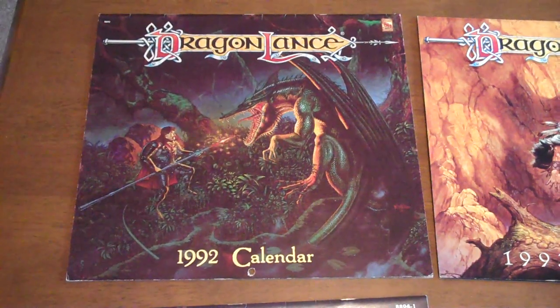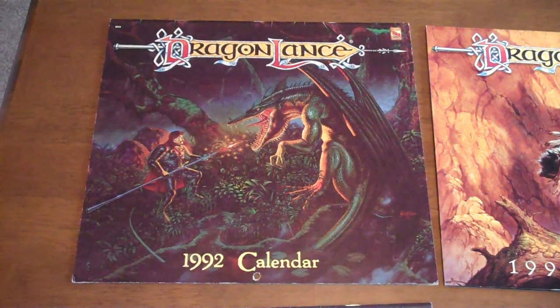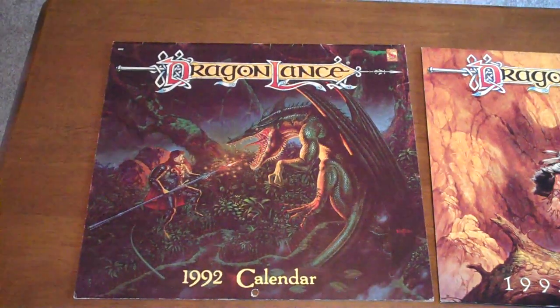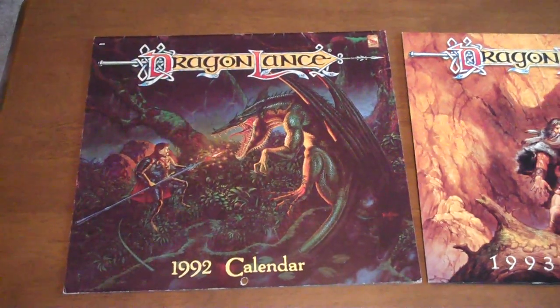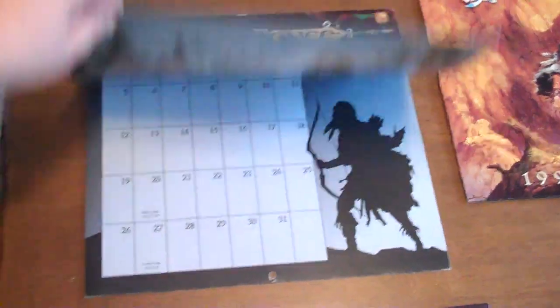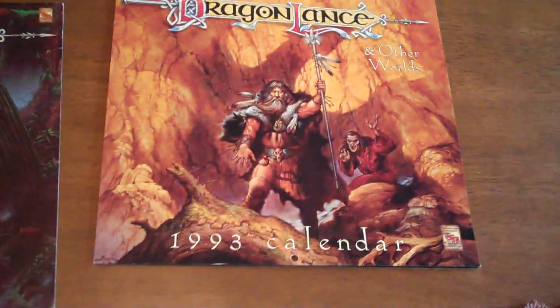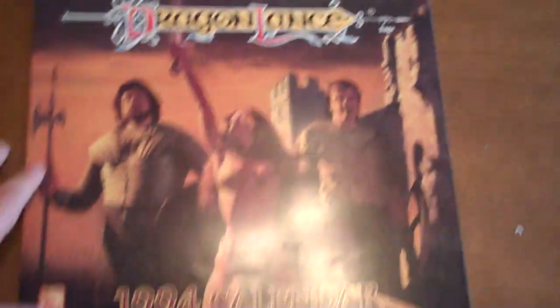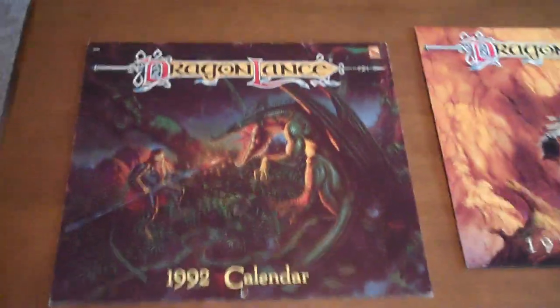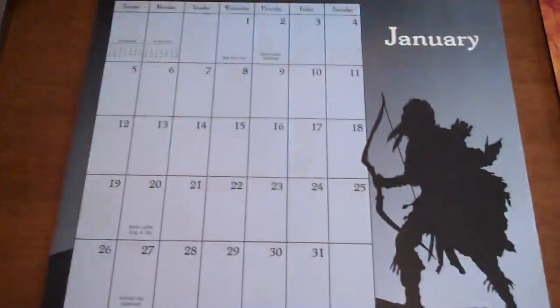To start off with, I needed to give a real quick shout out to my local friendly gaming store, Gateway Games and More. I stopped up last night, and the owner and his wife were nice enough to give me, evidently they got a trade in from someone, and what was included was these 1992, 1993, and 1994 calendars for the Dragonlance. There's a little glare there.